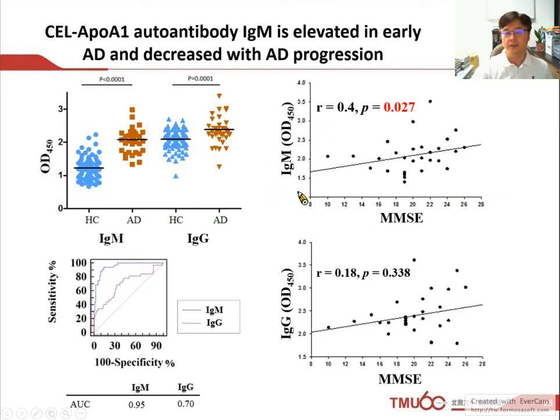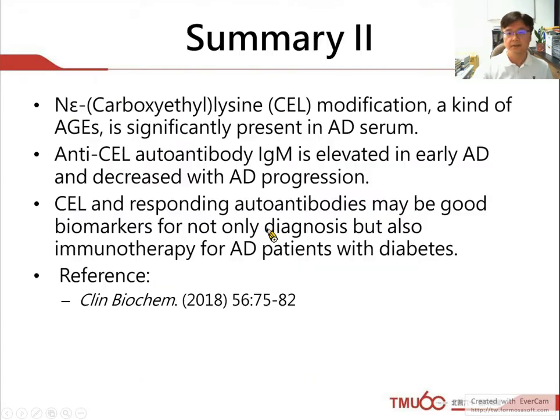So we plotted the concentration of either IgM or IgG against the mini-mental state examination score. The lower score means the disease is more severe. We see there's a positive correlation. It means that the autoantibody IgM is elevated in early AD stage and then decreases with AD progression. So in summary, the advanced glycation end product CEL is significantly increased in AD serum. So the anti-CEL autoantibody, especially IgM, is elevated in early AD and decreased with AD progression.